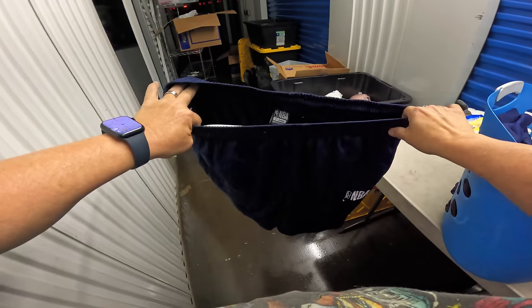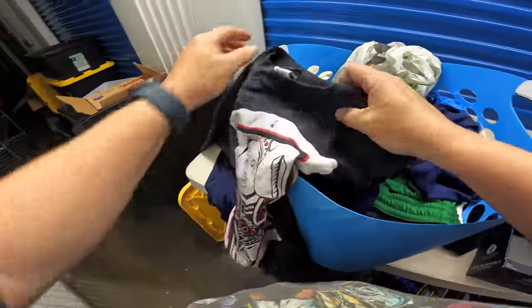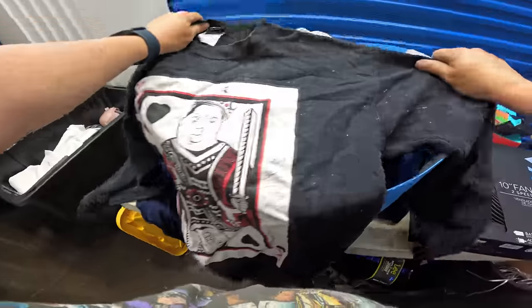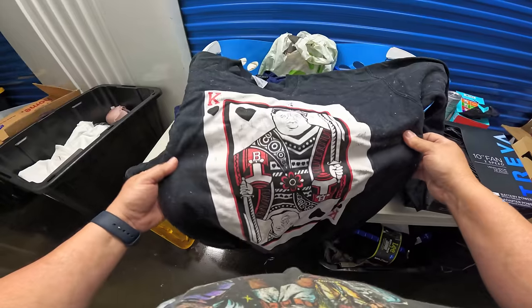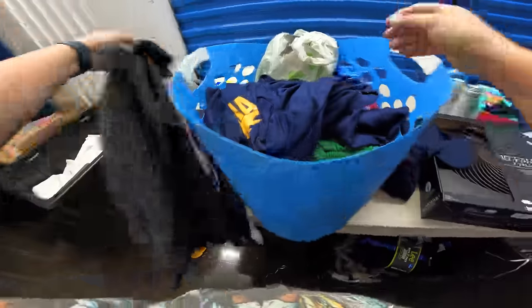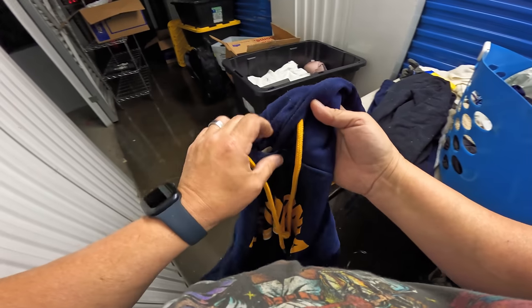Some NBA shorts right there, extra large. Those look kind of nice. And this is some good stuff in here. It looks like it needs to be laundered, though. It needs to be washed. Oh, that's like Notorious B.I.G., I think. Set on a king card, excursion. All right, it needs to be washed, but whatever. California Bears right there. Berkeley sweatshirt, Champion.